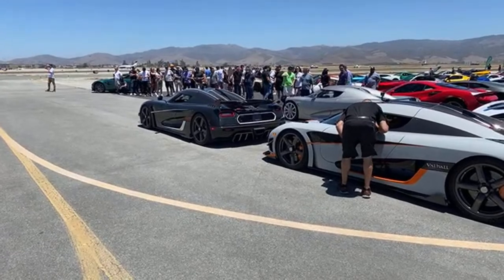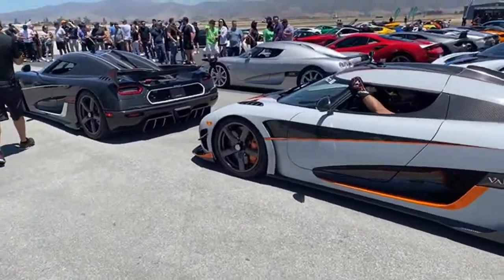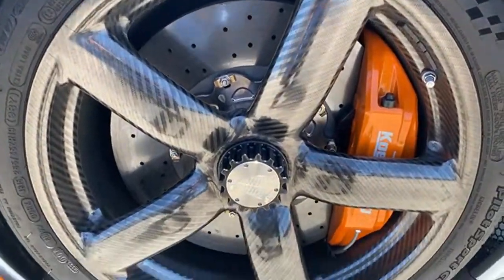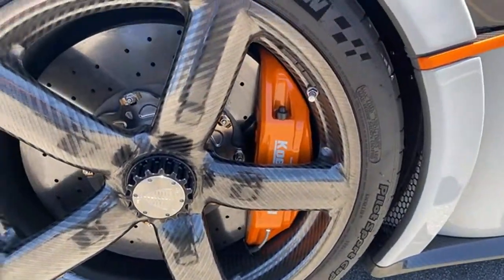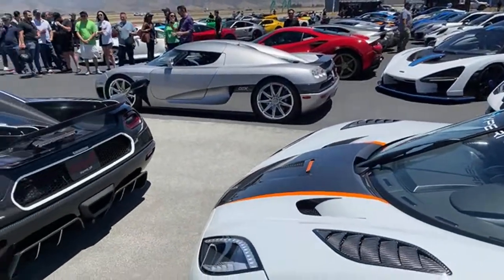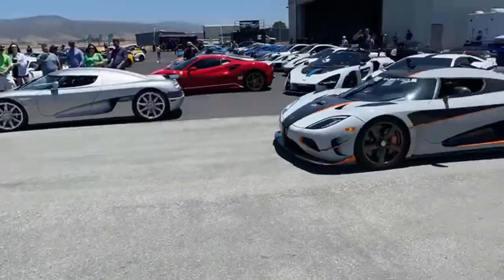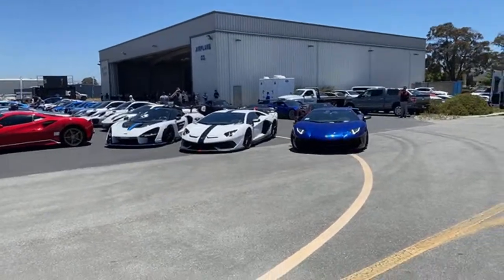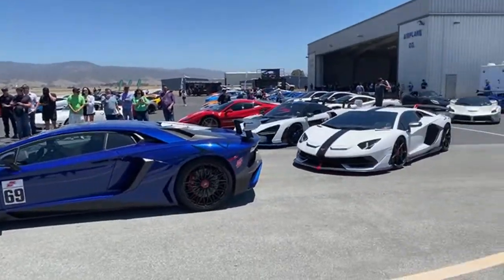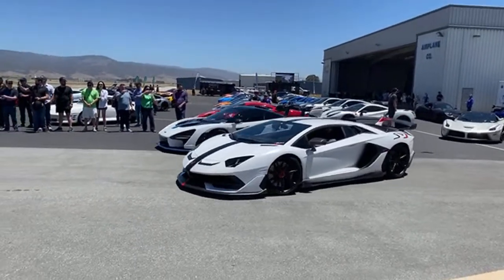They're Swedish, like Volvo. Apparently they're custom, they make everything in-house. Check out these carbon wheels. That is bad to the bone. Carbon wheels, carbon rotors. Oh, here we go, we're moving out, folks. They're paired up. Koenigsegg's. McLaren raises its wing. The Senna.